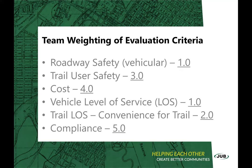As we put this together, we discussed and came up with how we'd weight scoring. For example, roadway safety, the score everybody gave was just multiplied by 1. The trail user safety scores from our team were multiplied by 3, and so on. Trail user safety 3, that's important. And cost was a big deal because there's limited budget. Compliance is really tied to safety, but compliance is really what we're trying to affect here, so that got the highest score. That's how we weighted our scoring, and that affected how scores came out and were ranked.